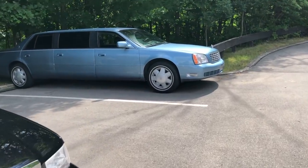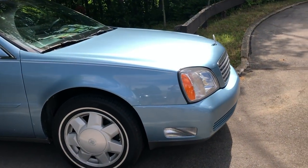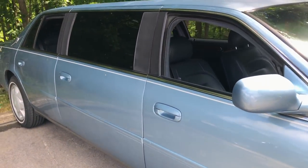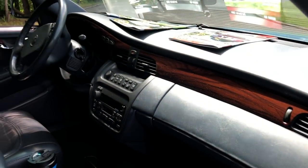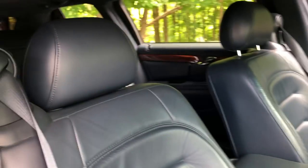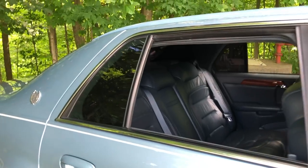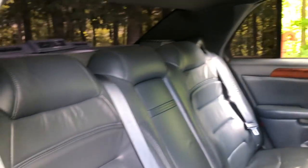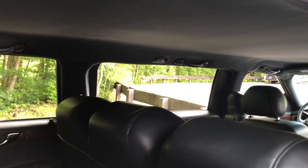Now, let's take a look at this six-door DeVille. This was following us on the way up, and I noticed that it had a very unique color to it. Really pretty. The owner said it was a funeral home car, of course. I think it was in Cleveland. And he drives around his family and everything, and uses it for a highway cruiser. I think that's what limousines are great for. You can get them for low mileage, really cheap price, and a ton of room. More room than you'd get probably in some SUVs.